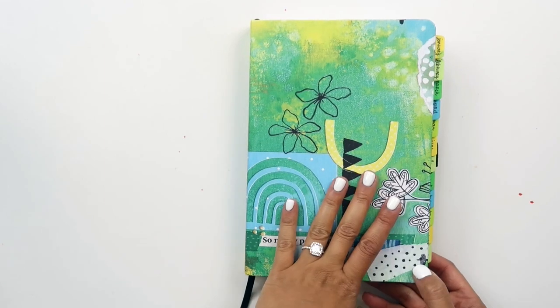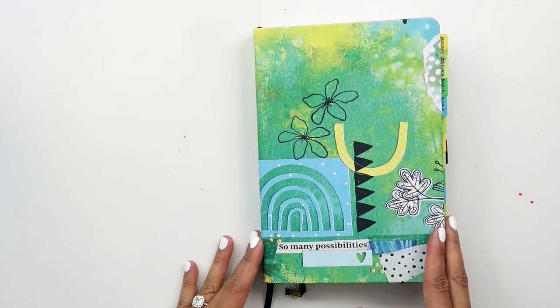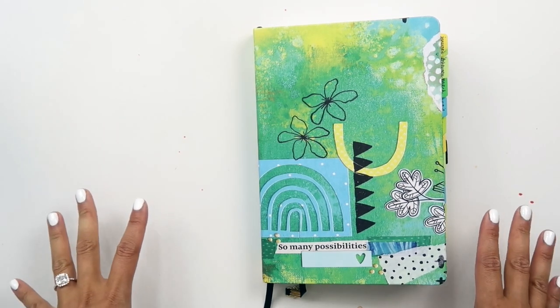So what I want to do is quickly just chat with you and flip through this book. I'm in the studio. I've been making a mess lately, but I thought it would be really fun to check in with you all.